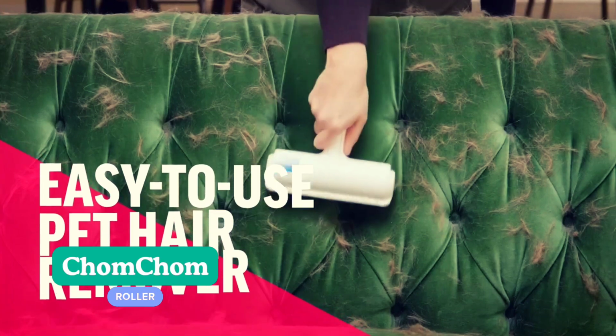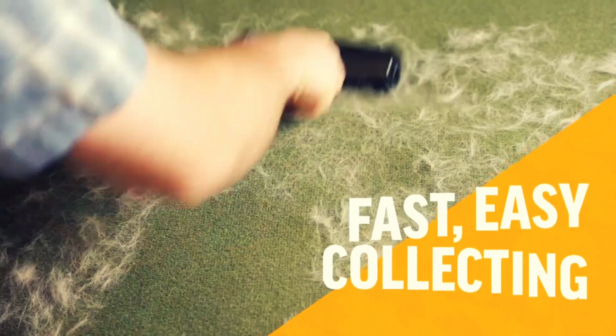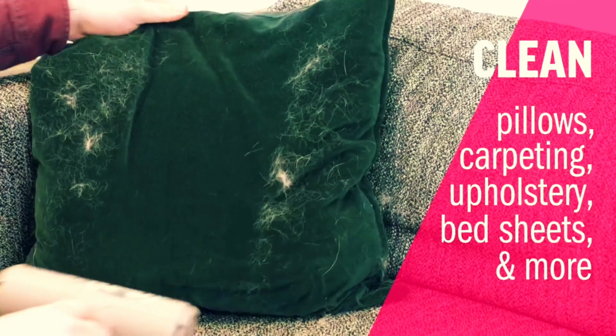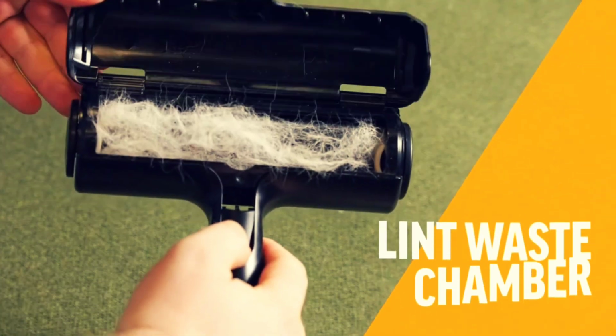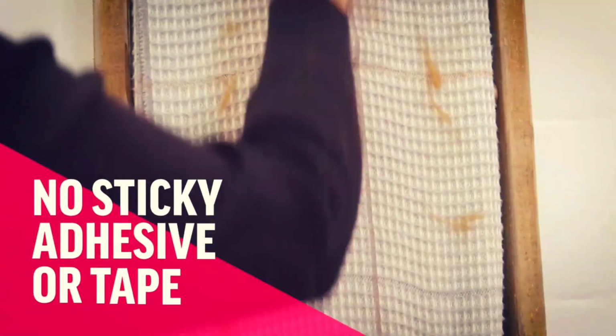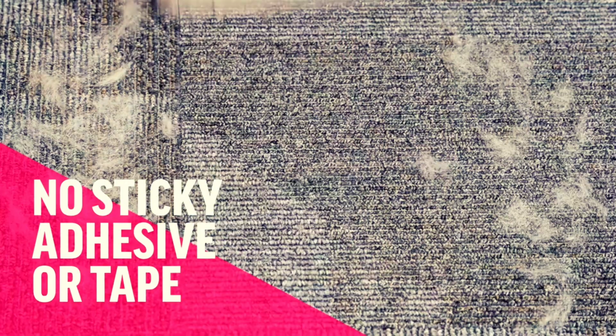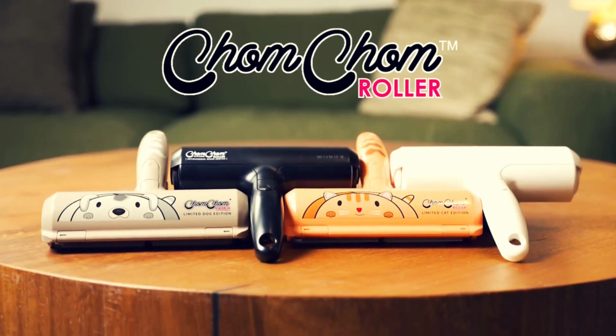On top of our list, we have the ChomChom Roller Pet Hair Remover and Reusable Lint Roller. This innovative tool is a game changer for pet owners, offering superior pet hair removal compared to traditional lint rollers. Convenient and versatile, it effortlessly cleans furniture, couches, carpets, and more. Easy to use, sustainable, and highly effective, the ChomChom Roller is a must-have for every pet-loving household.